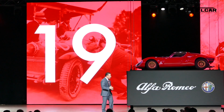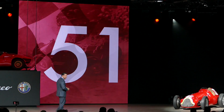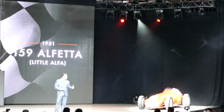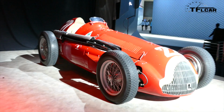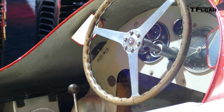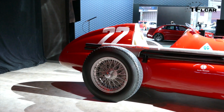Fast forward to 1951, and Alfa Romeo took performance to an entirely new level. And I would like you to say hello to my little friend, the 1951 159 Alfetta, or Little Alfa, as it was called. The 159 Alfetta generated a whopping 425 horsepower at 9,300 RPM from a 1.5-liter twin supercharged inline 8-cylinder engine, capable of propelling the Little Alfa to an outrageous 191 miles per hour top speed and to the 1951 Formula One World Championship.